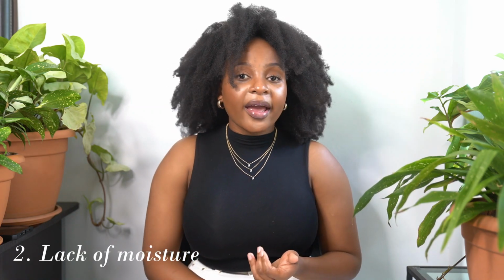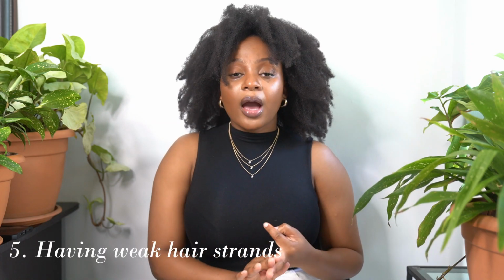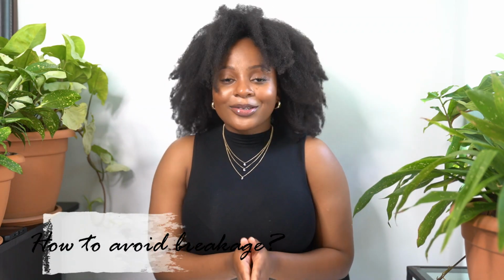If your hair is dry, it has limited elasticity, which means it can easily break. Another cause of breakage is improper detangling. If you're being very rough or just carelessly raking through your hair, that's over manipulation of our hair. If our hair is weak, if we have a lot of split ends or a lot of single strand knots, these could be some of the causes of breakage. Let's get into the solution.